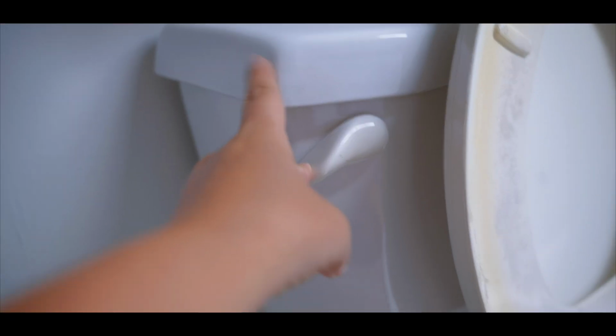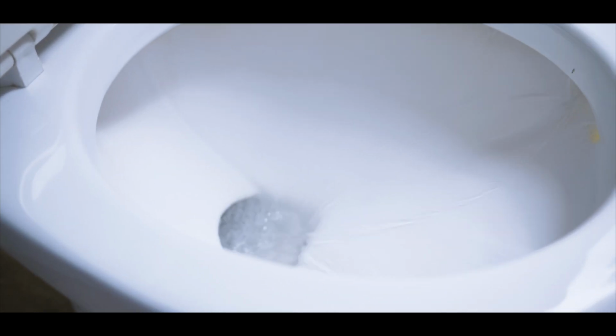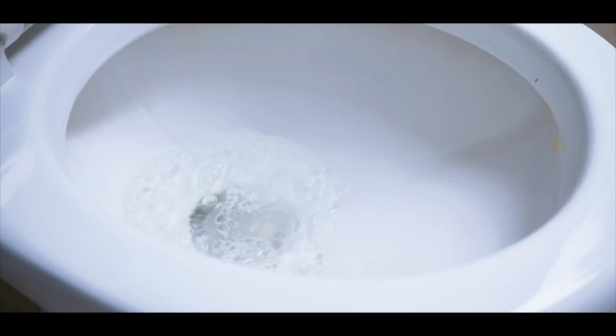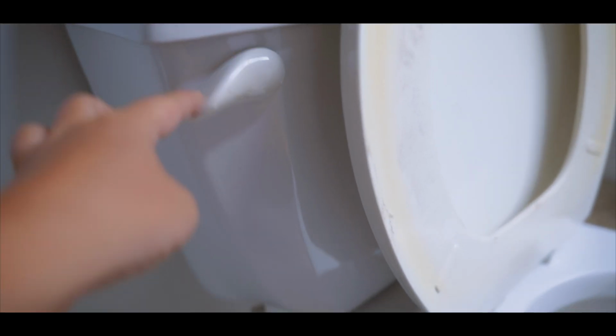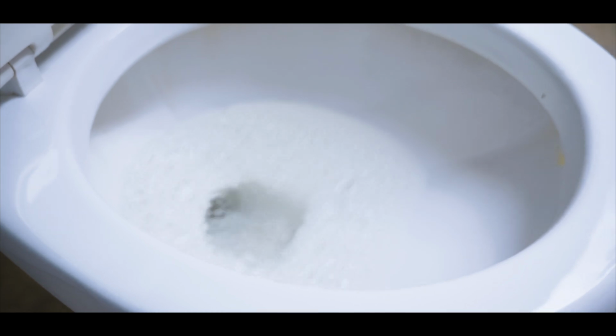We flush, so that whatever's in the tank is gone. So then that's empty, but then you're left with all this water in the bowl.